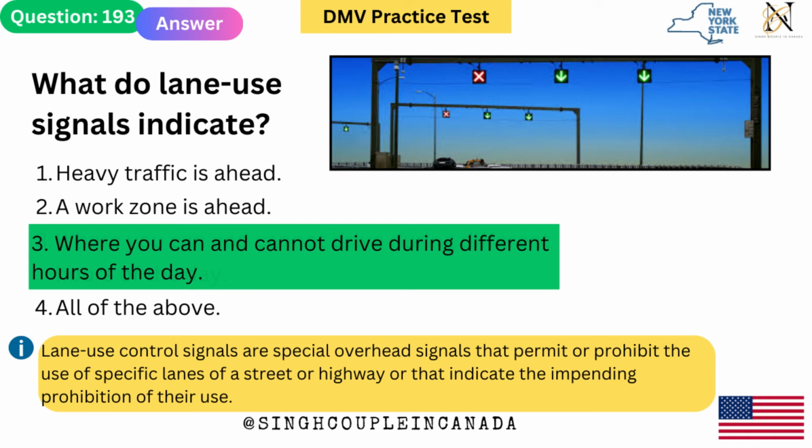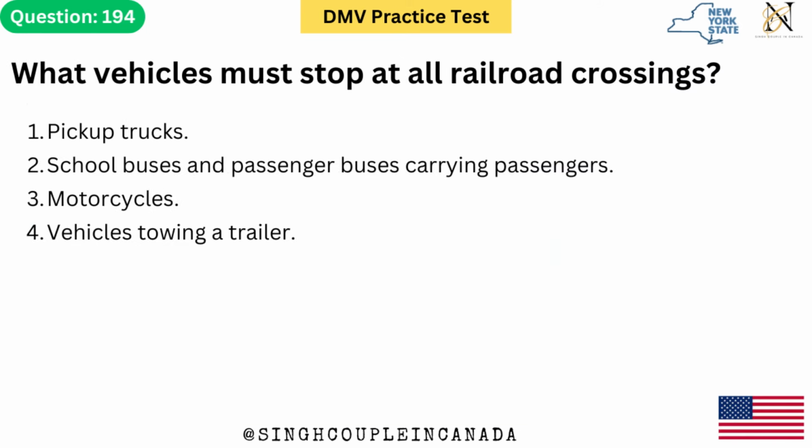The answer is 3. Where you can and cannot drive during different hours of the day. Lane use control signals are special overhead signals that permit or prohibit the use of specific lanes of a street or highway or that indicate the impending prohibition of their use.